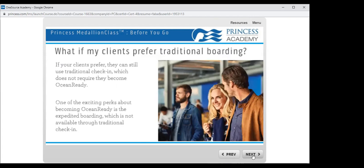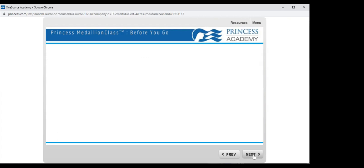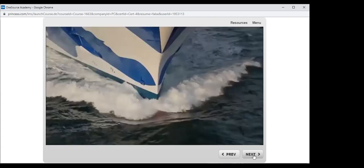What if my clients prefer traditional boarding? If your clients prefer that, they can still use traditional check-in, which does not require them to become Ocean Ready. One of the exciting perks about becoming Ocean Ready is the expedited boarding, which is not available through traditional check-in. Yeah, there were lines of people and we got walked right in.